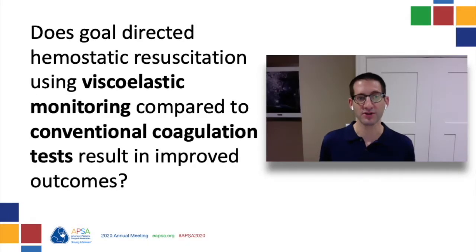Our second PICO question really tried to get to the heart of how best to direct a goal-directed hemostatic resuscitative effort in children. Specifically, does a goal-directed hemostatic resuscitation using viscoelastic monitoring, compared to conventional testing, result in improved outcomes? So of the almost 600 studies that we identified by abstract, we were only able to include 5. These were retrospective and prospective observational studies, very low quality evidence. There were 5 that looked at mortality, 4 studies that looked at total blood products used, and 2 studies that looked at ICU-free days and vent-free days, respectively.